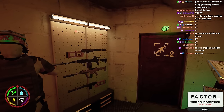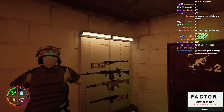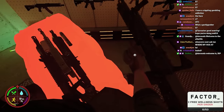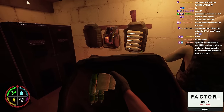Chat, what map are we going to next? We are going to Daytime Island with Ramsey and KV Zombie. Chat, I don't think I actually want any of these guns, so I'm just gonna throw them on the ground. I need a Band-Aid, just one. And we're going to Daytime Island, so I'm gonna dress down a little bit.